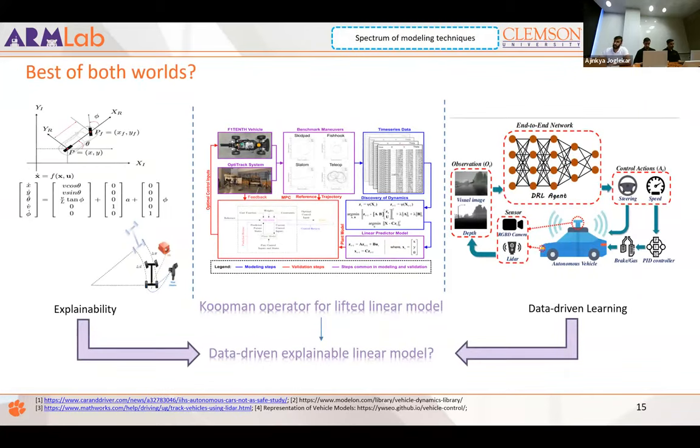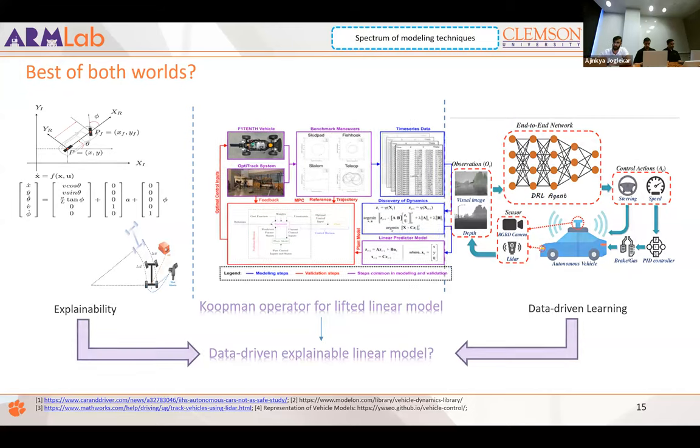So the ideal case for us would be to have a nice middle ground where we can extract system information from just data alone. But if that information is now embedded in a linear model, which we can explain and design a feedback control for, that is the best case scenario for us. This brings us to the facet of data-driven identification and modeling for control.